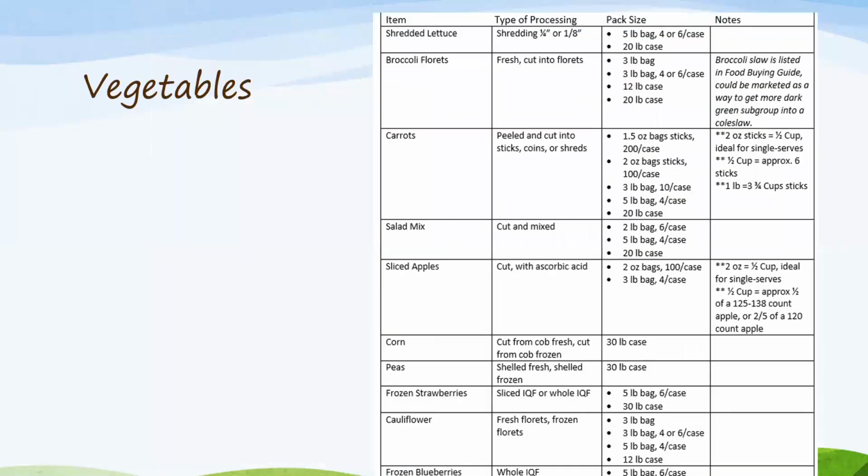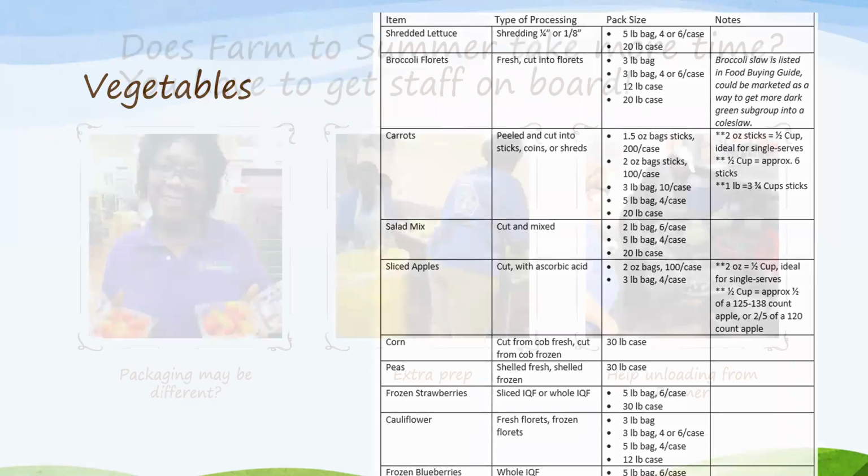The next thing are vegetables. They're much harder to order. So if you're ordering corn on the cob, do you need it shucked, or do you take it not shucked? My managers would kill me if I took it not shucked, but if it was a small school or a small group, then maybe you could afford to do it that way. We want the peas shelled and frozen or shelled and fresh. How do you want them? So this gives you some really good ideas, and all these materials are available in the reference section for you.